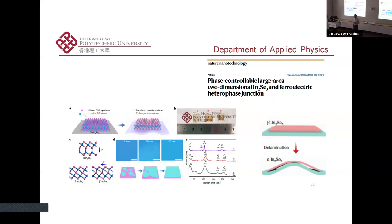And how much strain or flexing do you need to do on the flexible substrate? It's not that much. But quantitatively, I'm not quite sure about that. So you can refer to this paper on that.